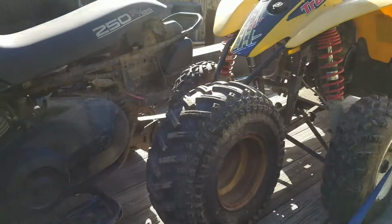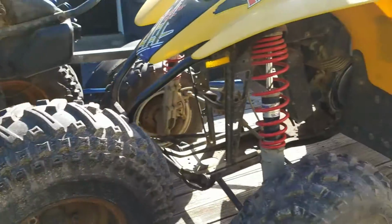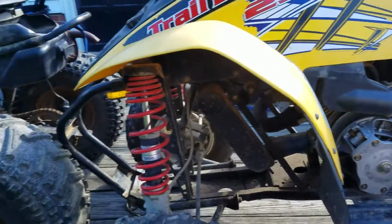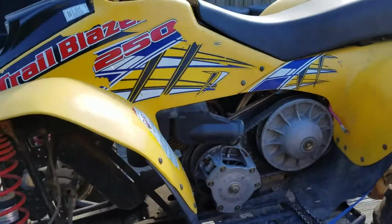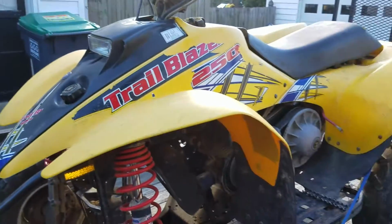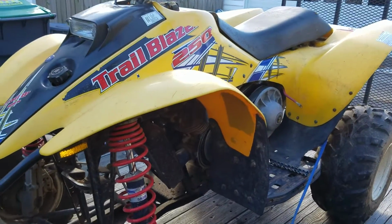Luckily, these weren't purchased off of Craigslist. They were purchased off of one of those Facebook yard sale sites. They had a couple pictures on them, but they didn't have a lot of information. But this one here is a Trailblazer 250.